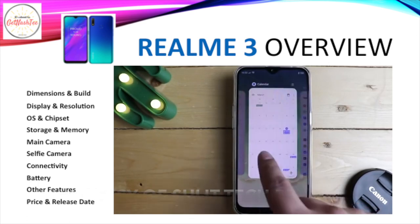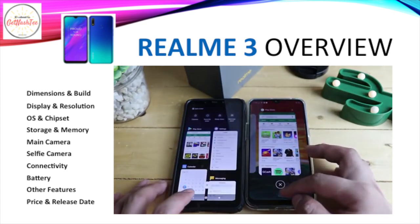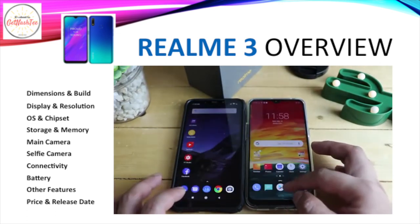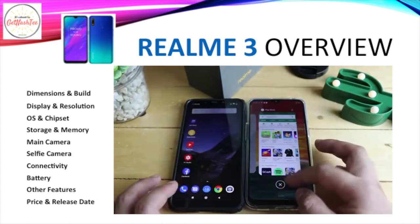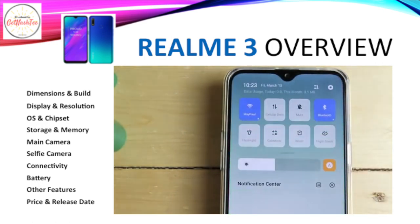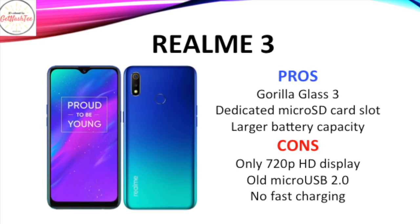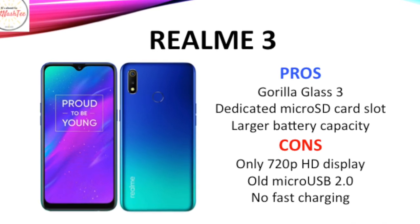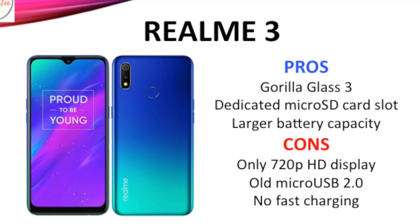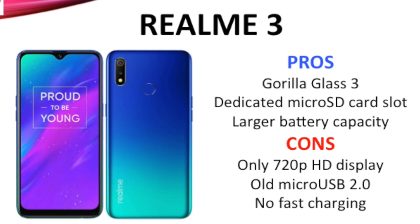Connectivity wise, it has everything you need, but it also comes with a micro USB 2.0 port. It has a large 4230 mAh battery with 10 watts charging. It has 3.5mm jack, FM radio, and a fingerprint scanner. It retails for 6,490 pesos and it was released in March 2019. What I like about the Realme 3 is its Gorilla Glass 3 protection, its dedicated micro SD card slot, and its larger battery capacity. What I don't like is its slow 720p HD display, its old micro USB 2.0 port, and the lack of fast charging support.